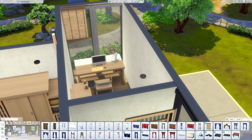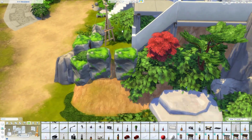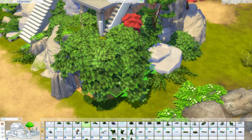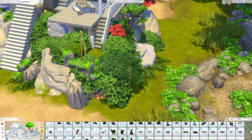So here you guys can see the study I was talking about earlier. I'm also placing some skill building or just some decorational objects here. As you can see, we have a telescope. We also have the easel down here, which I was also talking about earlier. And I used some more bushes from Snowy Escape to cover up this area here to make it look a bit more realistic and natural.